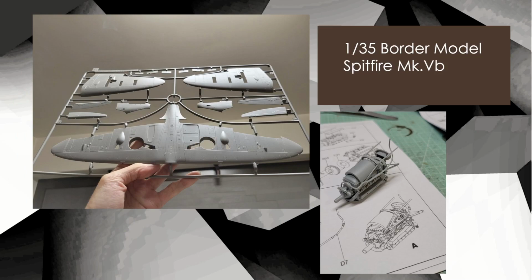Border Model just announced a new addition to their 35th scale line of aircraft. Yes, 35th, not 32nd scale. Another Spitfire. I know we have plenty of Spitfires in the market, but this is the Mark 5B. And again, it's 35th scale, so it's a little bit different. It matches all your armor scales, and it's not the 32nd you mostly see. As you can see, it's got some CAD drawings coming out. It looks very detailed. They have a nice range already.